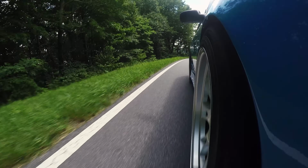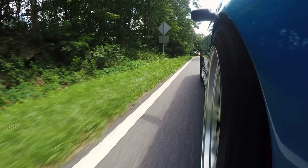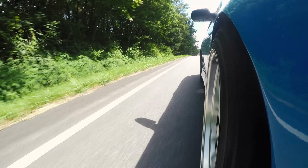Woo! It gets into boost so fast. The best thing to do is put the car in third or fourth gear. Put it in third right now and just kind of ease around. And the car loves it.